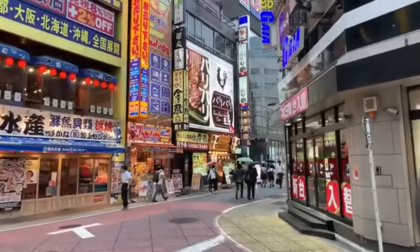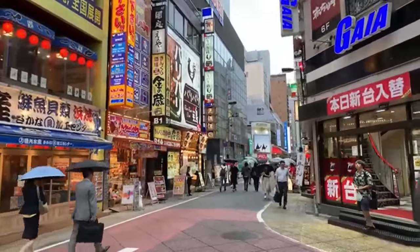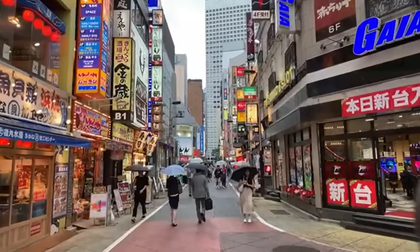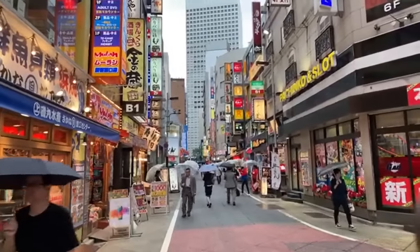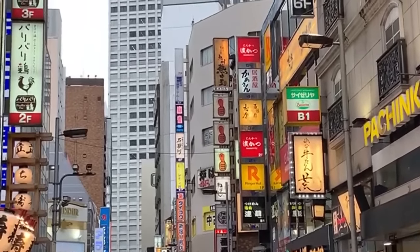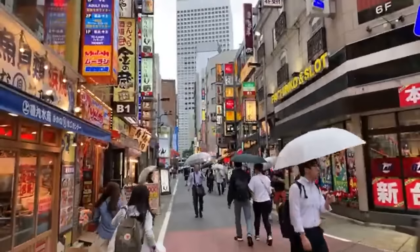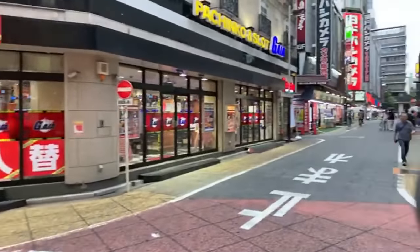Oh, this is, I believe, the Map Camera Buying Center. If you're going to sell camera equipment, it is around here. It's on this side. But all of those signs up there are restaurants. These are all restaurants. First floor, second floor, third floor, fourth floor, fifth floor, sixth floor. Some are local, some are chains. And in about 2 hours, this place is going to be buzzing with business people off of work.